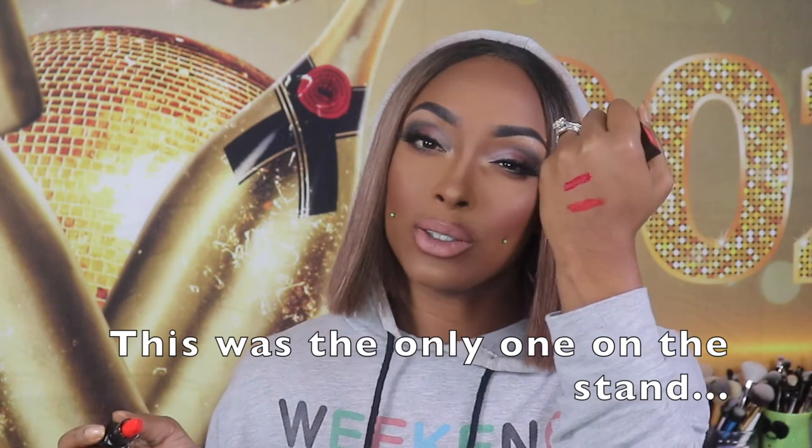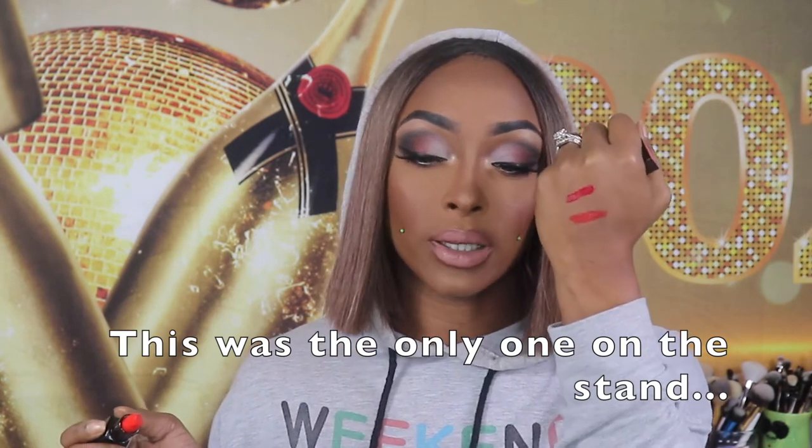And I didn't too much like that. If I'm gonna wear a red lipstick, I want a popping, banging, standout red lipstick. But once again, this is good for someone who is not really hardcore into going bright and bold like me. But they are creamy, they're not matte at all. It's a glossy lipstick.